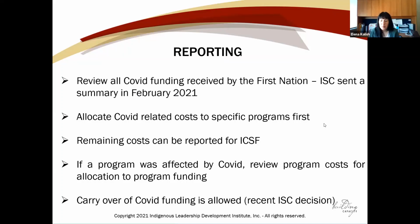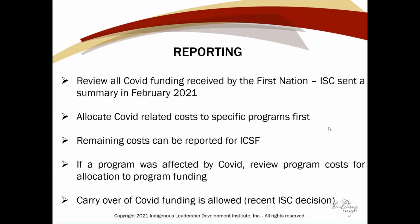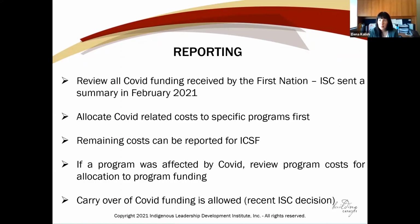So if you spent, if you gave food hampers to all your community members, make sure that the ones that are on social assistance, you allocate that to social assistance, right? As opposed to having it in this general fund. And remaining costs after you allocate to specific programs can be reported for this Indigenous Community Support Fund. If a program was affected by COVID, review program costs for allocation to program funding. Like really be inquisitive and creative in reviewing your programs, because many of the costs were affected by COVID, right? And many of the costs, even though they were there before, they still got affected by COVID.